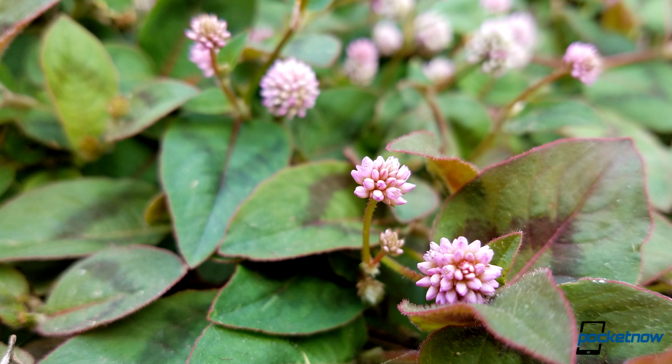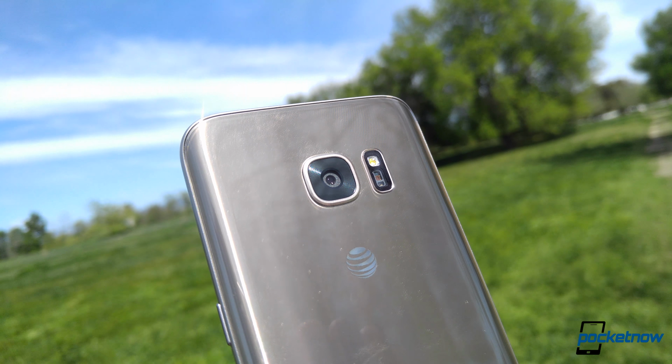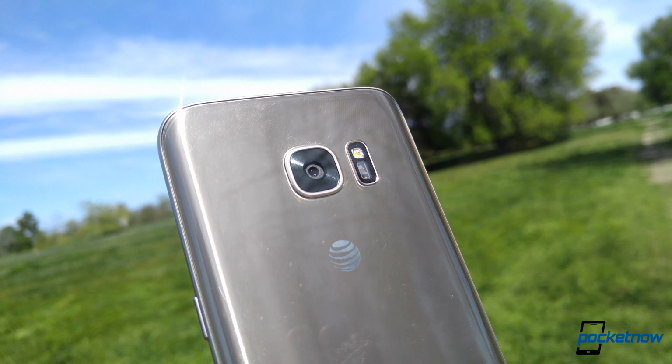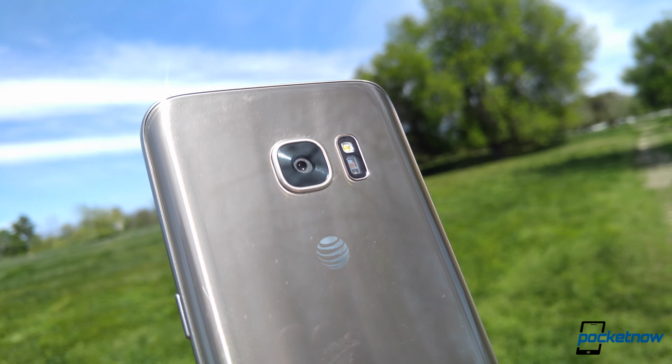Now, the Galaxy S7 displays the weakest macro performance of the bunch and more aberration in night photos, but otherwise demonstrates a terrific balance between light and resolution in almost all shooting conditions. The Galaxy S7 takes the lead for now, but it soon faces the LG G5.